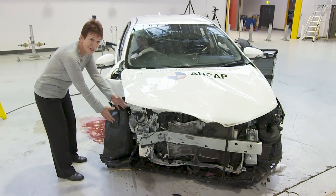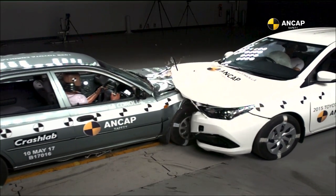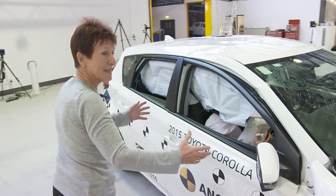This is the newer vehicle, and you can see here the front end has really done its job. It's absorbed a lot of the energy from the crash. It has moved back in, but it hasn't moved back in too far. The cabin integrity, so the shape of the cabin, has stayed intact.